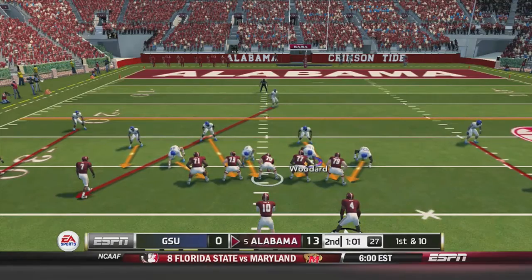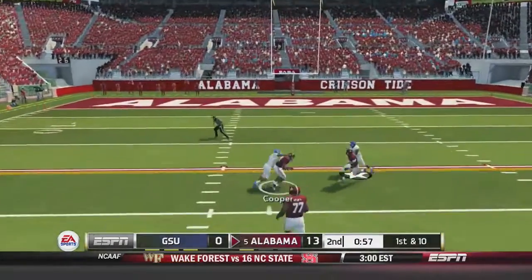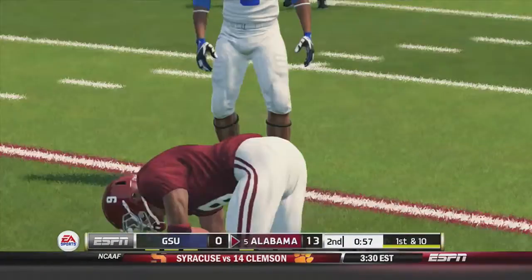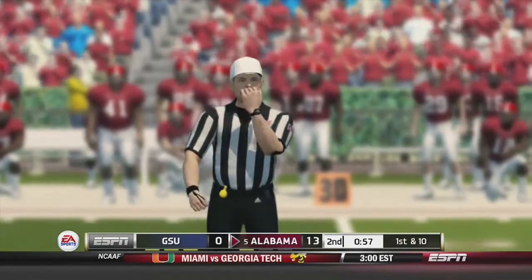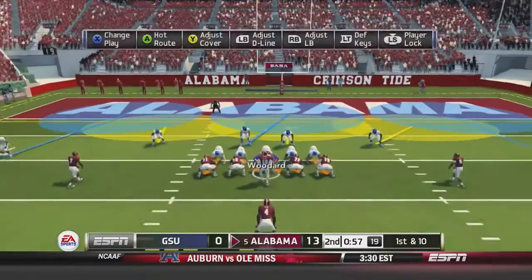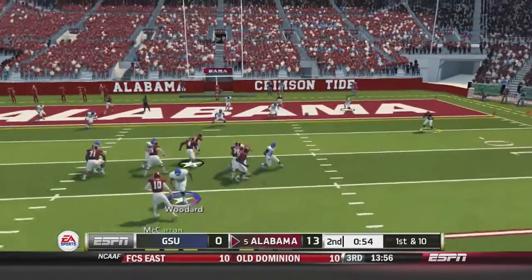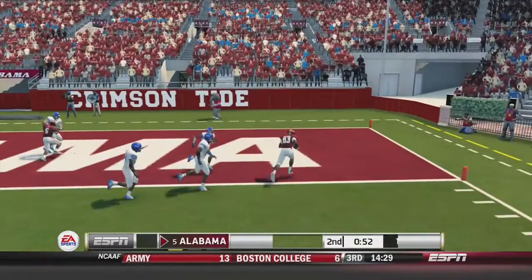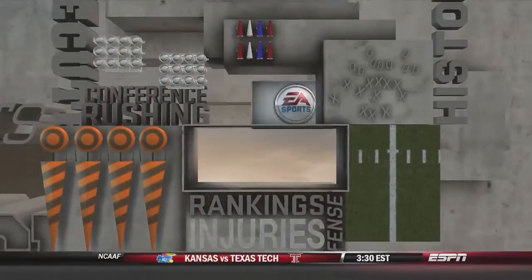On that first down, McCarron in the shotgun. He's going to take the snap, and he will fire over the middle to Cooper, and Amari Cooper has that catch along with a penalty. Looks like it's going to be a 15-yard face mask. That's going to give it 1st and 10 at the 11 for Alabama. As McCarron comes to the line, takes the snap, drops back to pass. He's going to fire for Norwood, and Kevin Norwood has the first down and a touchdown, and Alabama now is ahead 20-0.